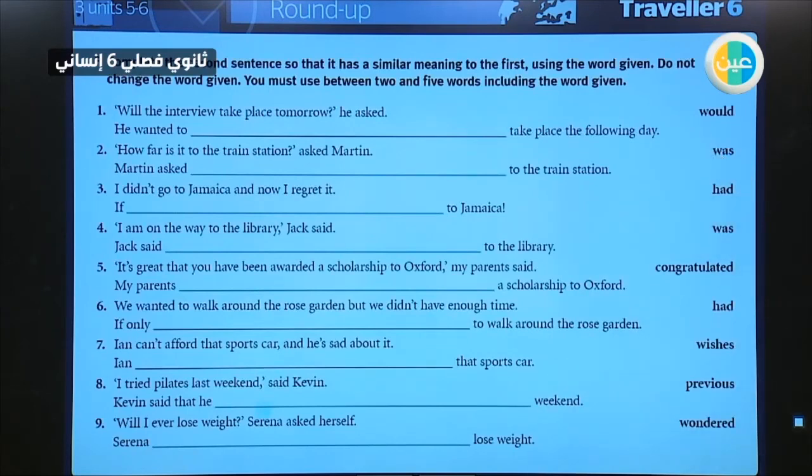Now we move to the grammar part. In this part, all we have to do is to read the sentence, understand the sentence, and look at the words on the right side. When we look at the words on the right side, we need to keep in mind that these words need to be written in these sentences. So we will read the sentence first, then understand it and rewrite it by using the word on the right side in that sentence.